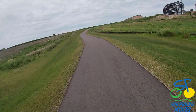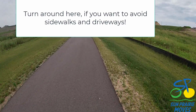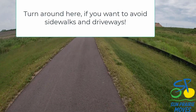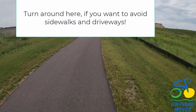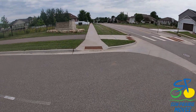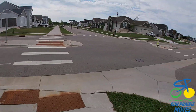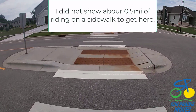So I went on sidewalks and back to the beginning, and I'll cut this out of the video and pick back up to show you the remainder of this off-street path. So here we are. This is Token Springs Elementary School, and there's a multi-user path that continues.